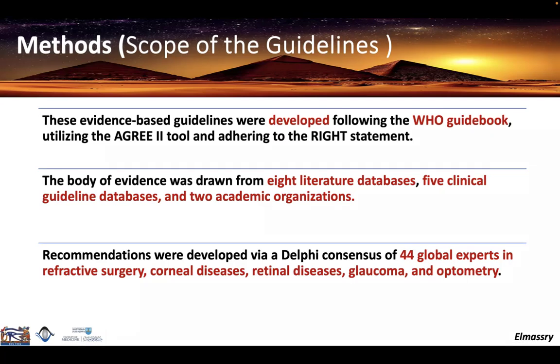These evidence-based guidelines were based on the WHO guidebook and on the evidence drawn from 8 literature databases, 5 clinical guideline databases, and 2 academic organizations, studying 250,710 papers published in kerato-lenticular refractive surgery, with the help of the Delphi consensus of 44 global experts in refractive surgery, corneal diseases, retinal diseases, glaucoma, and optometry.